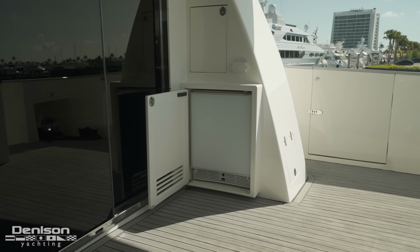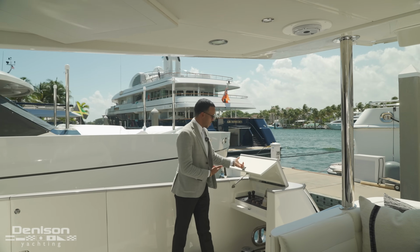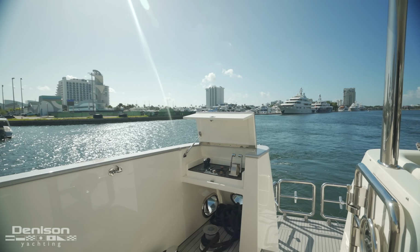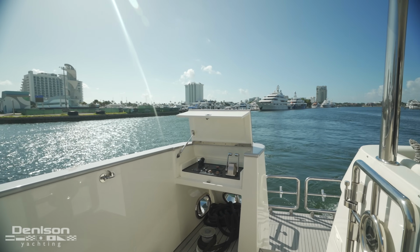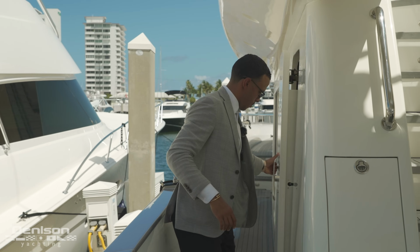Refrigeration. Moving aft on the starboard side here, we do have that second helm station with bow and stern thruster controls and deck hardware right beneath. Before we step inside, we'll make our way up the port side deck and access to crew quarters, which I'm going to show you next.